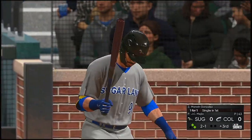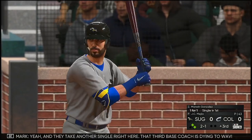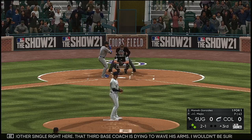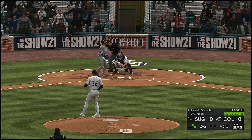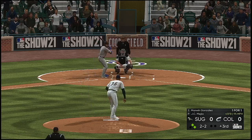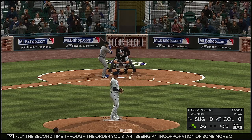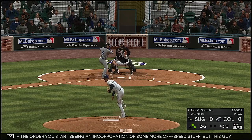Here's Marwin Gonzalez now. He singled in his first AB. Yeah, and they take another single right here. That third base coach is dying to wave his arms. I wouldn't be surprised if anything hit hard through the infield. He's going to wave them. A high fastball is in there. Usually the second time through the order, you start seeing an incorporation of some more off-speed stuff. But this guy's locating, feeling really good about his fastball.